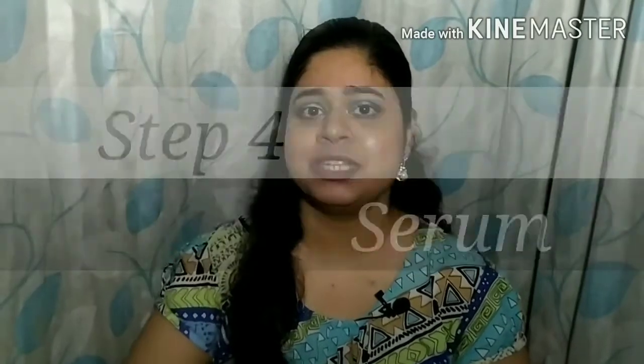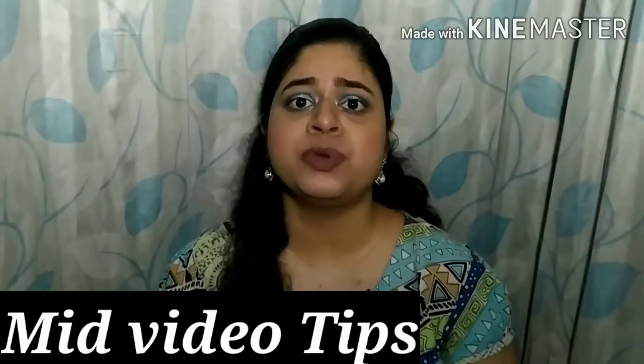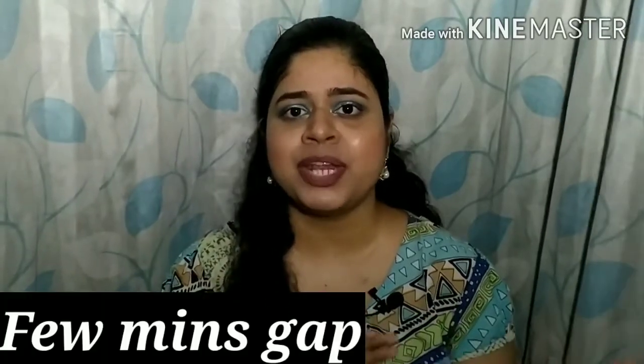Step number 4 is serum. If you have introduced a serum in your skincare routine, this is where you can apply the serum after cleansing, the face mask and toner. As you are following all these different steps in your skincare routine, please make sure that you keep a gap of a few minutes in between applications.